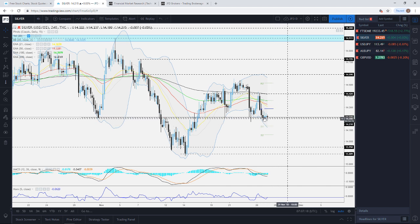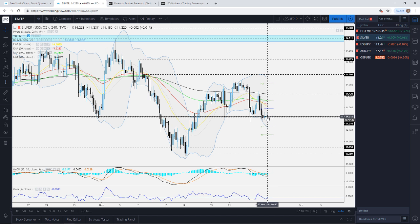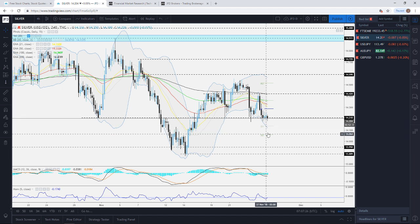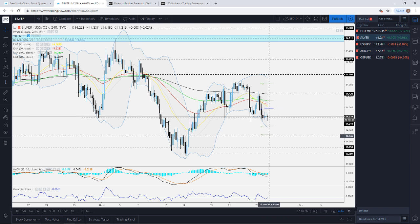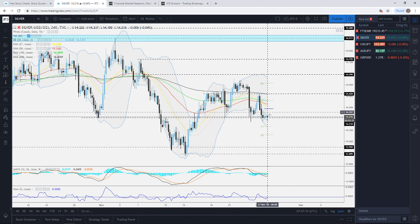But nevertheless, keep your eyes on this area, because like I said, a nice good drop here could eventually drag this one a little bit lower towards the S1 or the S2. So the S1 is around the 14.14, and the S2 is the 14.06, something like that. So keep your eyes on that one.